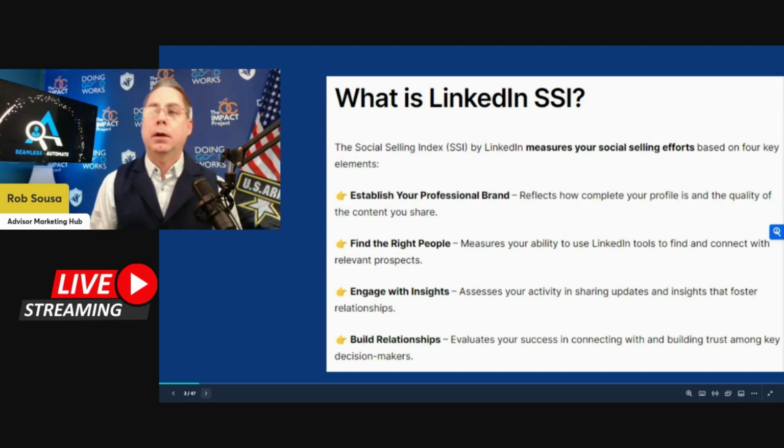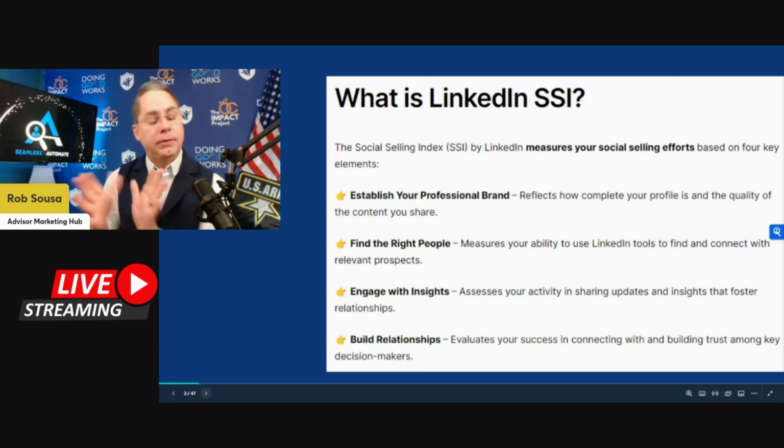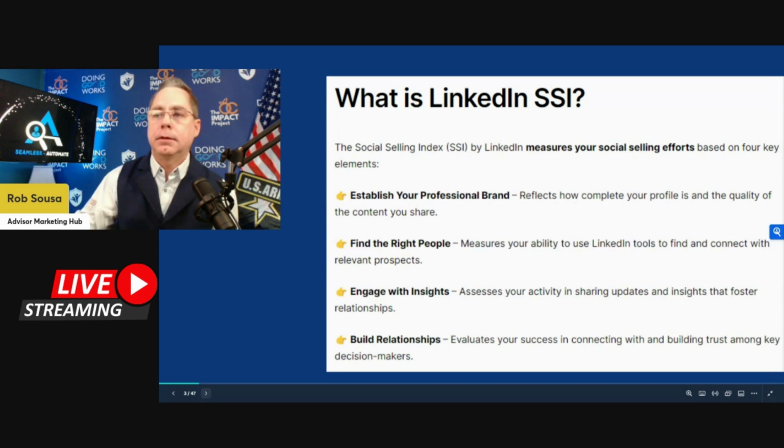What is it? What are the benefits? Well, it helps you establish your professional brand. Why? Because it creates more exposure for you. And it's going to help you find the right people because it's going to help you narrow in your focus to attract the right audience. It doesn't matter how big your audience is. What matters is the quality of your audience. Are they your unique niche target market? If you can match content to a specific niche audience, then your content is going to be deemed more appropriate, more relevant, and it's going to have more exposure because LinkedIn is saying that your content matches your market. And so they're going to give you much more impressions, and that will encourage more engagement.